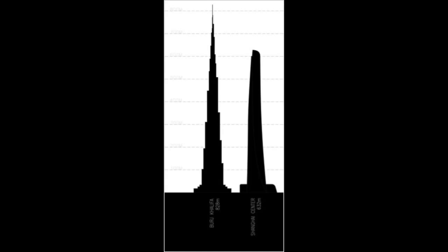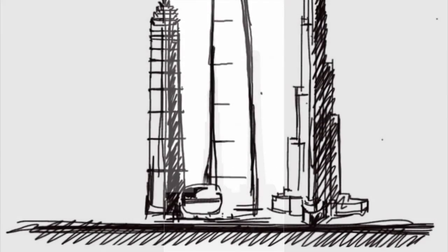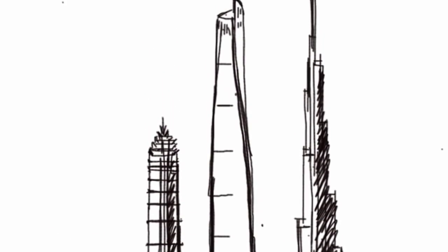So the highest occupied floor of the Shanghai Tower will be about 6 to 8 meters taller than the highest occupied floor of the Burj Khalifa. The observation deck of the Shanghai Tower will be about 100 meters taller than the Burj Khalifa. And I think that's appropriate because Dubai is a relatively small city compared to Shanghai. Shanghai has 23 million people. I think Dubai has less than a million people.